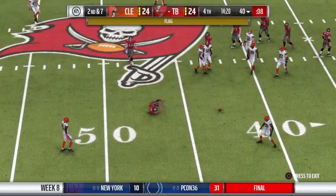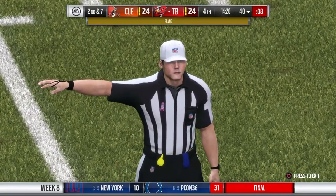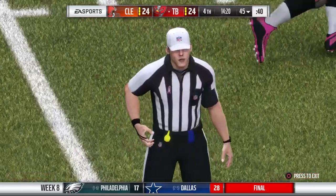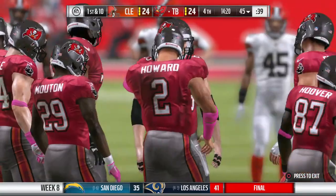And his throw here is incomplete. So the grab there by the defense, the holding penalty call. It's a gain of 5 on the play.